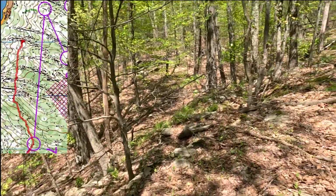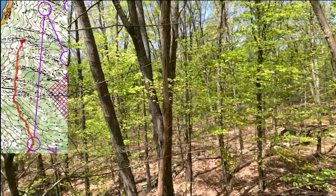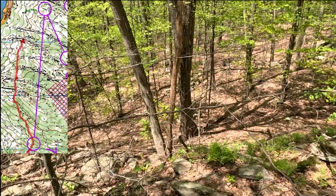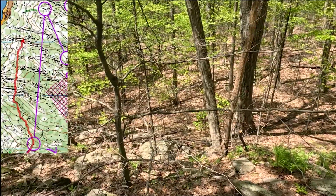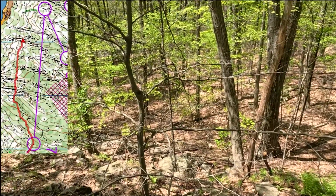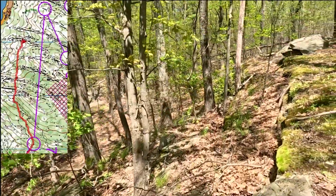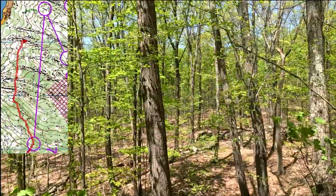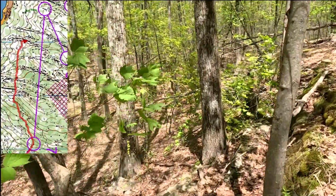I have no idea where I am. We got the blind leading the blind here. I think we're here-ish. What about you? Yeah, we're somewhere within a square inch of that. Yeah. I think you guys were definitely going too far south, but I don't know what the correct line is.